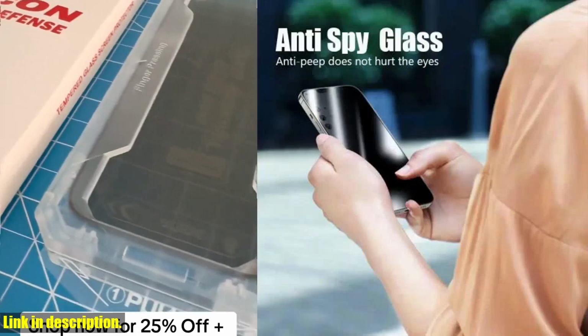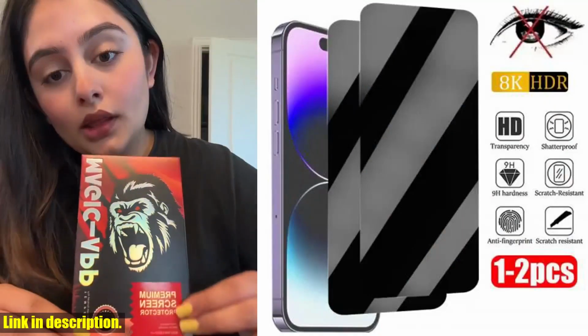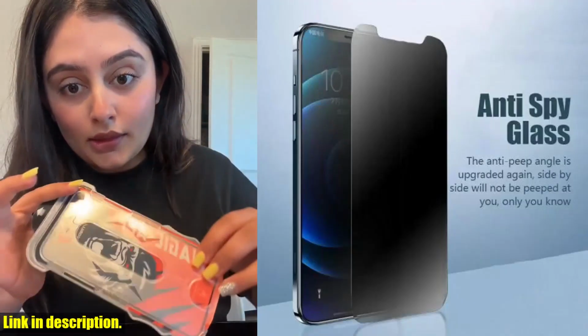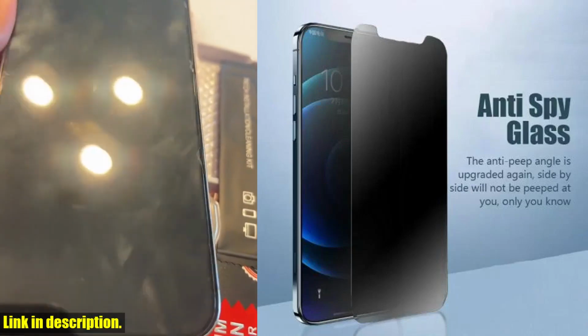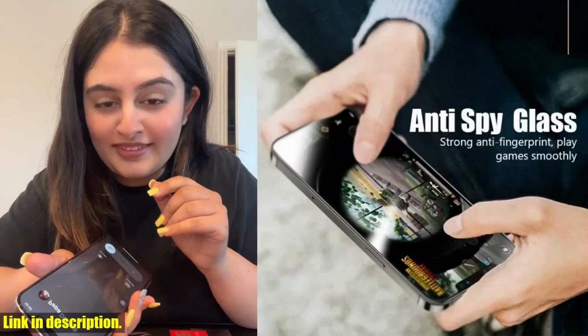You know, with all the advancements in technology, it's easier than ever for prying eyes to sneak a peek at our private information. That's why I'm excited to introduce the anti-spy glass for iPhone. This amazing privacy screen protector is designed to keep your personal and sensitive information safe from wandering eyes.